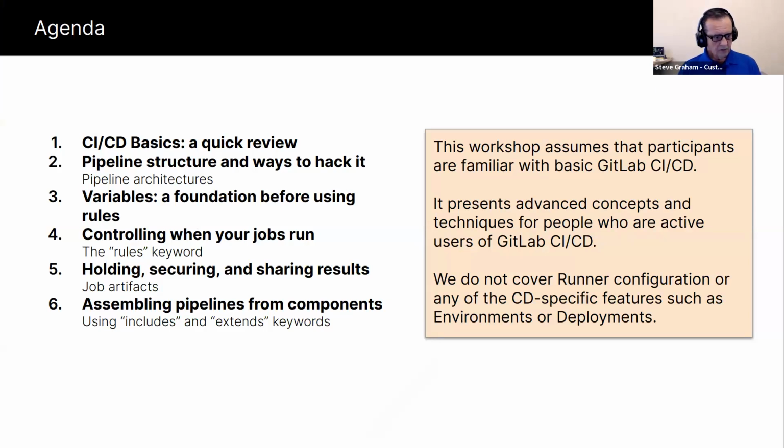Now, we're also going to talk about holding, securing, and sharing results with job artifacts. And then we're going to talk about assembling pipelines from components using includes and the extends keywords. So just a real quick overview.